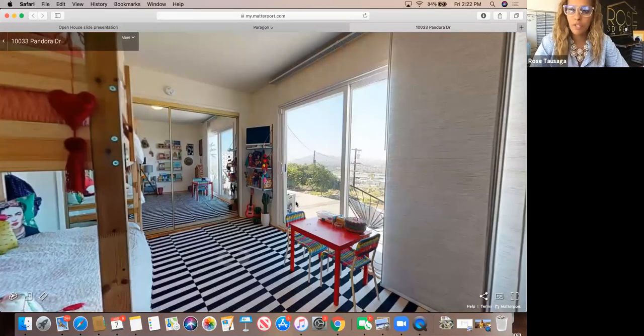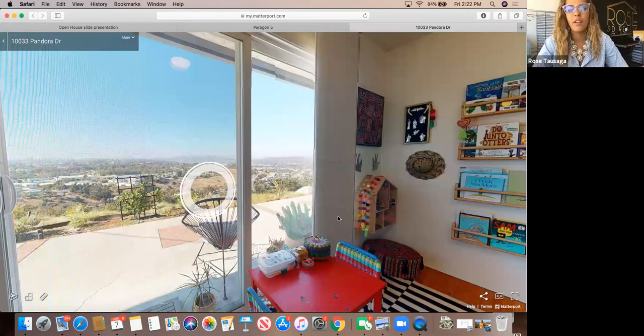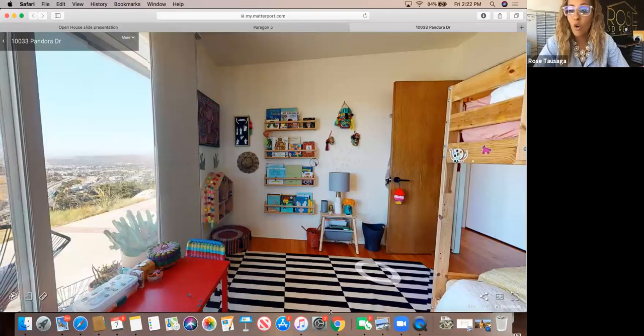Both the master bedroom as well as this room here have built-in custom cabinetry inside of the closet. You've got to see it for yourself. It's really nice. You can fit so many different things in there. The shades were recently done since they've lived there. And just take a look at that, being able to see that entire view as your children are doing homeschooling now, which is such a big thing now.